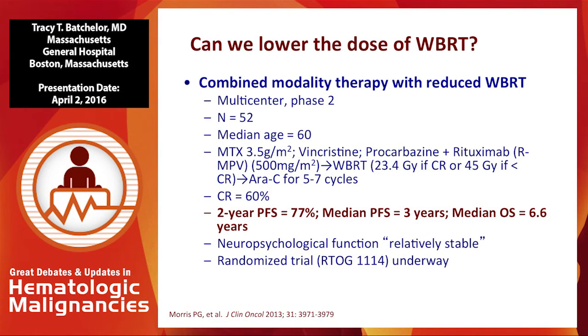And there was neuropsychological testing, and it's described in the paper as relatively stable, but it's early yet, and we really have to see what will happen over time in this population treated with this reduced dose of whole brain radiation. I confess that I'm a skeptic, because if you look at preclinical data, animal models, single fractions of radiation can really significantly damage neuroprogenitor cell populations in the brain. So it's hard for me to imagine that you're going to get away even with a reduced dose of whole brain radiation in the long term, but we shall see.